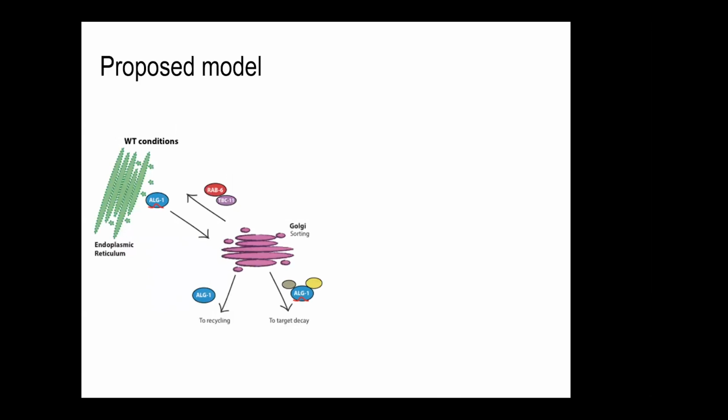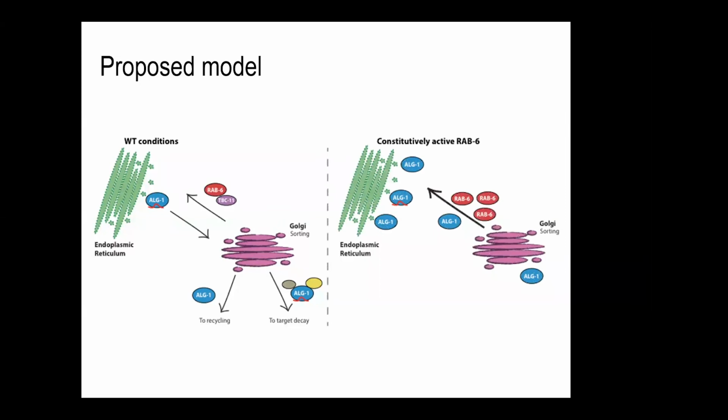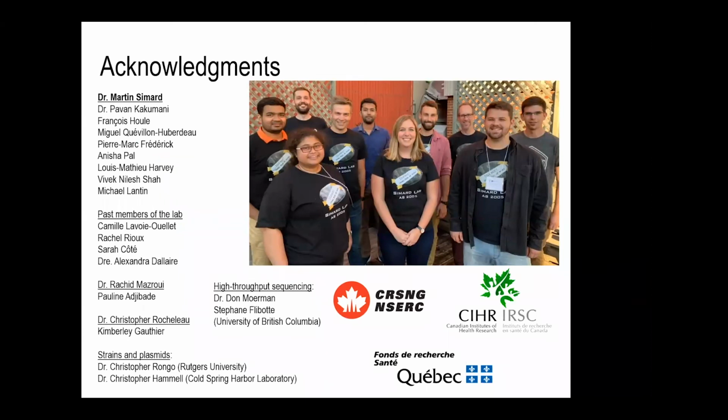So we'd like to propose this model where in a normal cell, ALG-1 needs to be transported to different locations within the cell, and this transport could be mediated by different RAB proteins. RAB-6 is known to mediate the transport between the Golgi and ER. So in normal conditions, it would be responsible, with TBC-11, for this transport of ALG-1 to the ER. However, when RAB-6 is maintained in an active state, it would excessively shuttle ALG-1 to the rough ER. In this case, there would be some nonfunctional, unloaded Argonaute that would accumulate and can't properly repress its targets. So with that, I'll thank the people from the lab and everyone who helped with this project, and I'll be happy to take your questions.